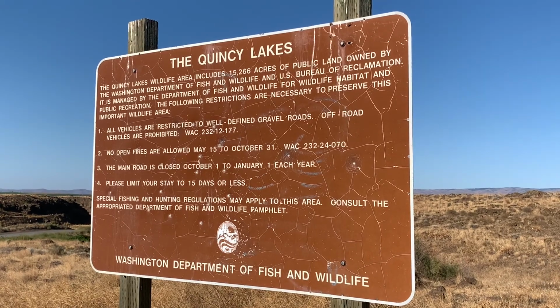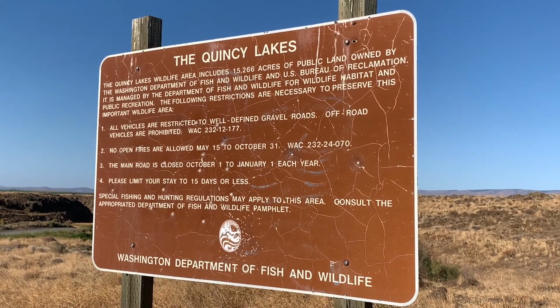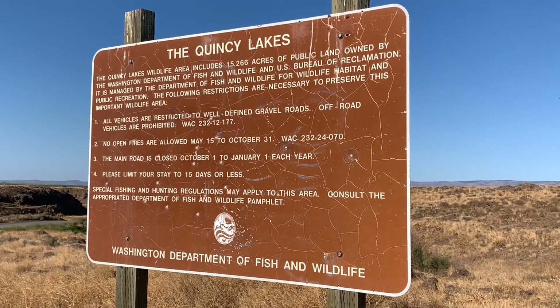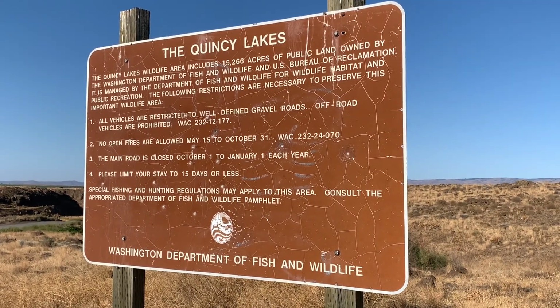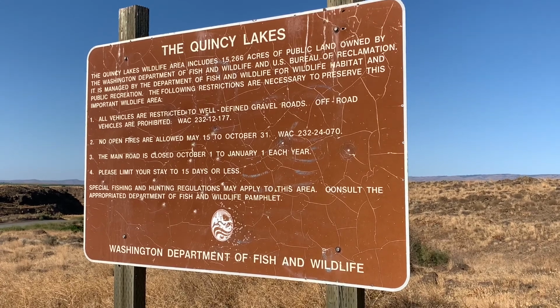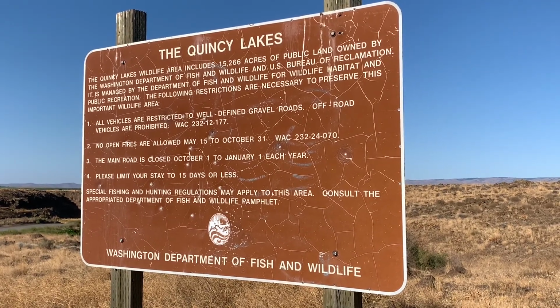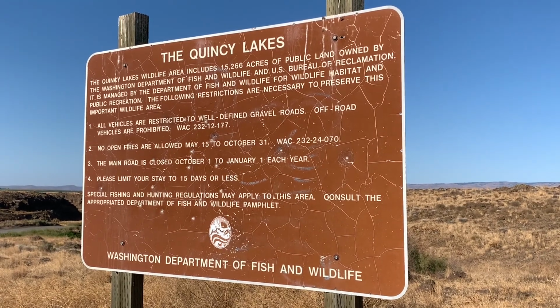After you clear the front gate, you'll run into this sign. Bullet number 4 says, please limit your stay to 15 days or less. To camp here, you'll need a Washington State Discover Pass. Purchase mine for $35, and it gets you into all Washington State parks and Washington Department of Fish and Wildlife properties. I've arrived at the Quincy Lake free camping area. Let's go check it out.